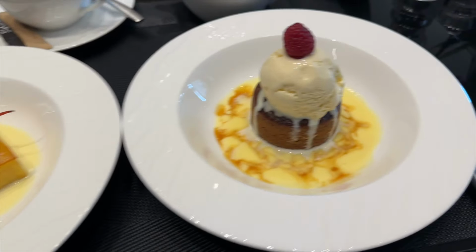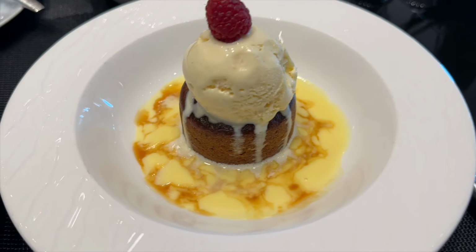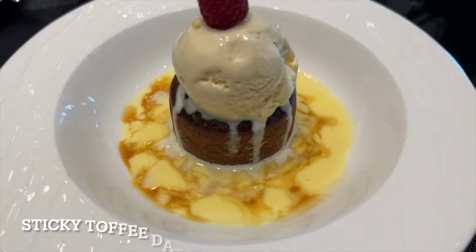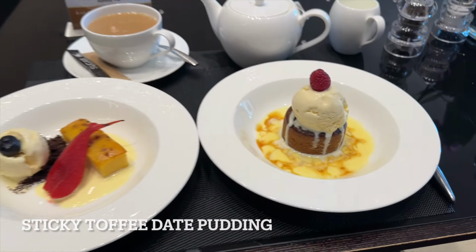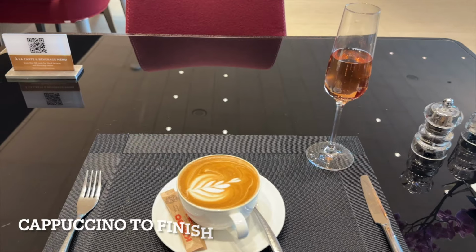Now, I also definitely promised that I didn't eat all of the food that I ordered. I'm not trying to break any world records here or anything. I just wanted to show you guys the menu, and at the end of the day, it's for research purposes, right?